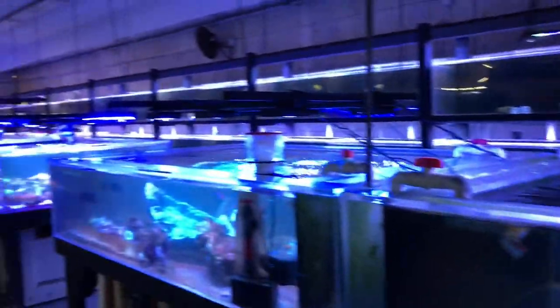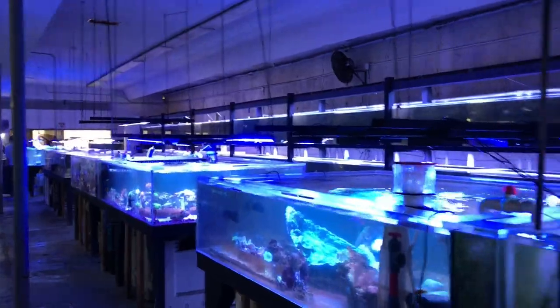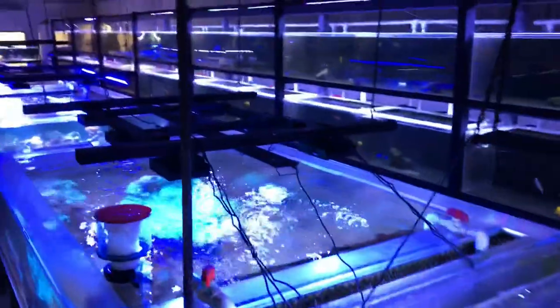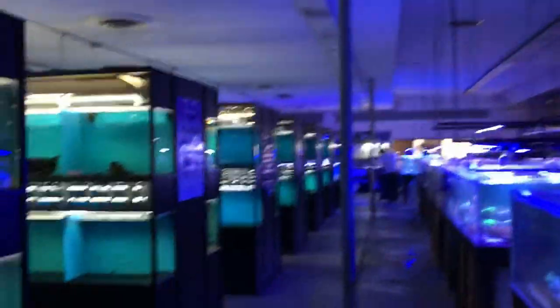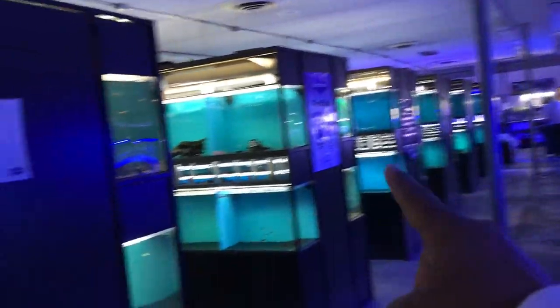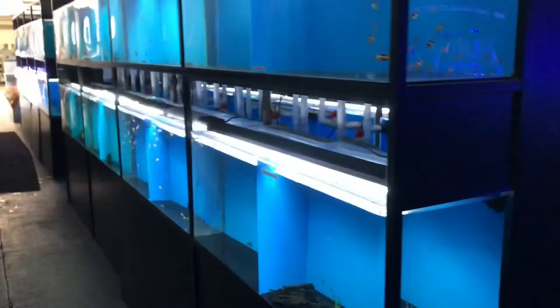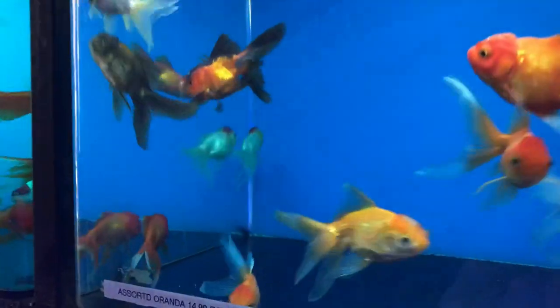Guys, and in the back of the store, this is their saltwater selection here. So they got their saltwater tanks. And then all these rows here are all freshwater. All the way down, you can see how far they go down, to the very end here. Big selection of fish.